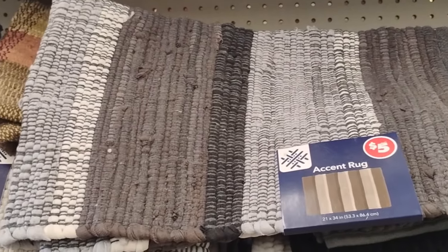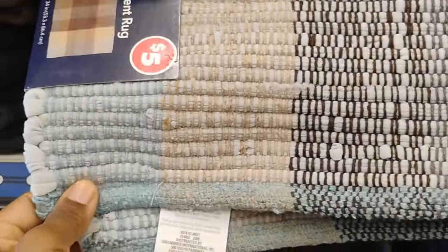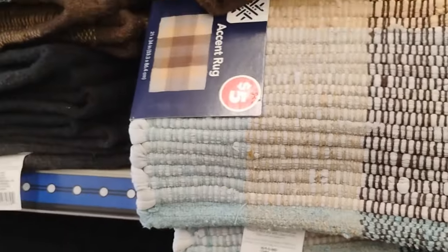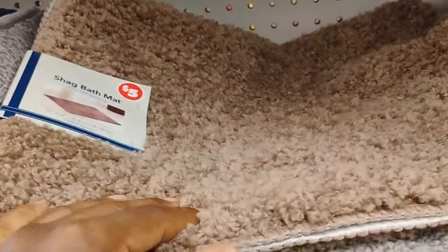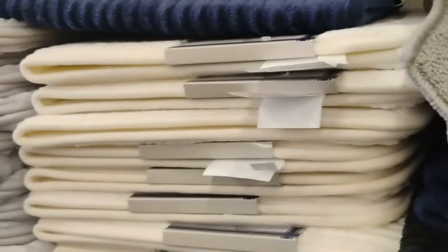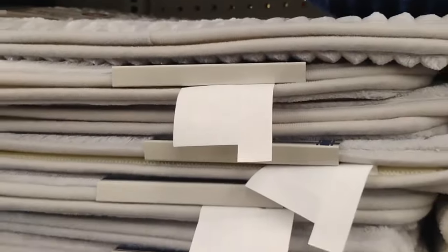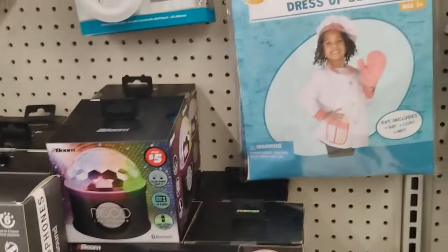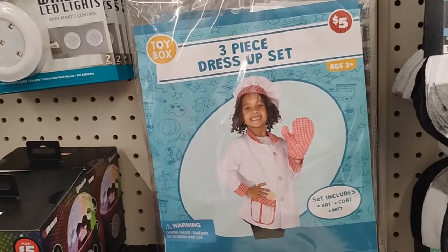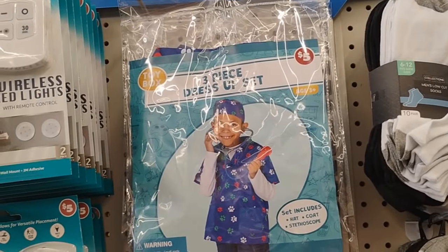They also have these accent rugs that come in multiple colors. This color I definitely like. And these are $5. Shag bath mats, also $5. And these memory foam bath mats. Okay, so they have some more costumes over here. Okay. And then right here.